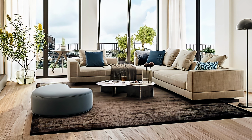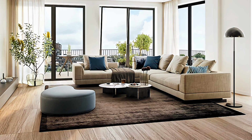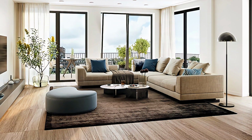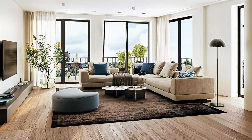A sleek curved floor lamp adds a statement beside the sofa. A wall-mounted flat-screen TV above a low-profile media console with minimalist decor and greenery completes the look. The design emphasizes functional simplicity and comfort.